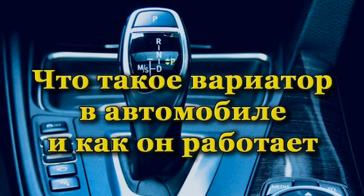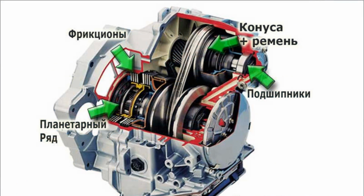What it is. Many people are legitimately interested in what it is and how the variator differs from other gearboxes on the car. But first, a little excursion into history. Before we tell you what a variator gearbox is, it is not superfluous to know when it first appeared in a car. For the first time, the great Da Vinci thought about the principle of variator operation in the 15th century. But the patent for such a development appeared only in the second half of the 19th century. The first car with such a gearbox appeared in the 50s of the last century.